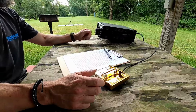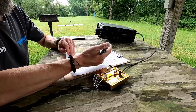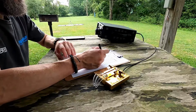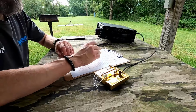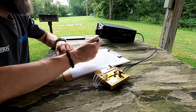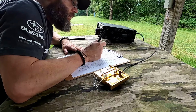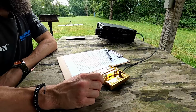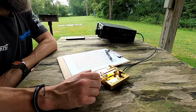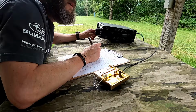All right, we'll call CQ 1 or 2 more times. I like to use the states just as a check. You don't need to log them, but I like to use those as a check. So if I have a question about a call and I look them up, I can match the state to the call. I got a 4K something KX. Where'd he go?